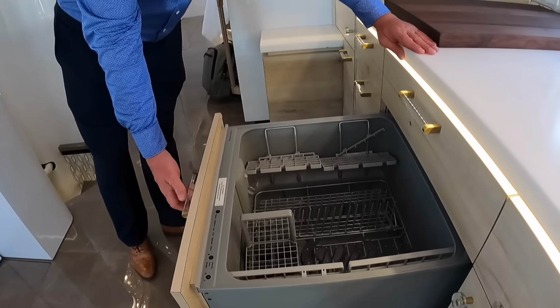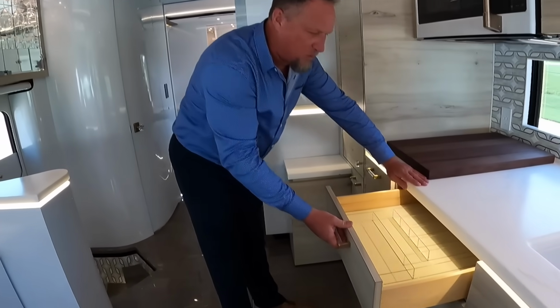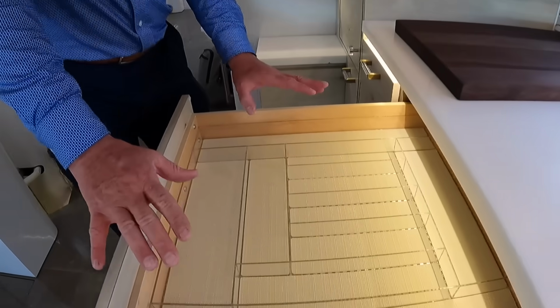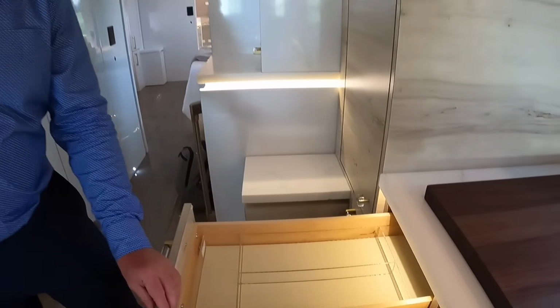Fisher Paykel dishwasher. Lots of storage space in here, and we built custom dividers for them. I like it. This is what they wanted it to look like. It's the sizes that their silverware and cooking utensils are going to require. We do that quite a bit. Often it's at delivery, but in this case, these folks have built enough coaches with us that they know what it needs to look like. So we were able to build it before they get here. Very cool.